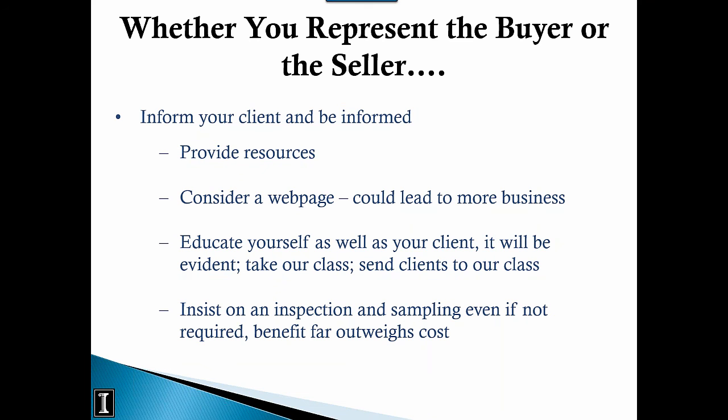It'll be evident when you're trying to explain things, and that's why we recommend both you and your client take our class if you haven't, and insist on an inspection and sampling even if not required, or if what's required is minimal, like coliform and nitrate. I would not just do those things. I would test for the suite that we recommend, because in the end, I had a well owner in Macon County, Illinois, contact us. They only tested for coliform and nitrate, and about 16 months later, she had her well tested, and they had 150 ppb of arsenic. And it turns out there's naturally occurring arsenic in that area.